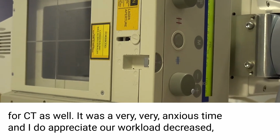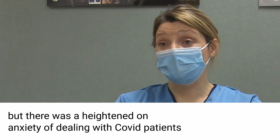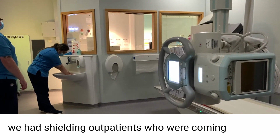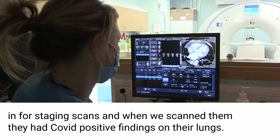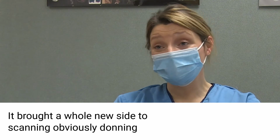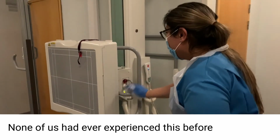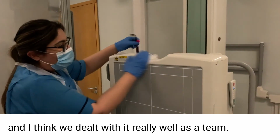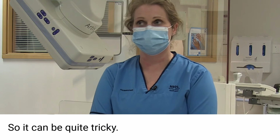It was a very, very anxious time, and I do appreciate our workload decreased. But there was a heightened anxiety of dealing with COVID patients, and what we found on quite a few occasions, we had shielding outpatients who were coming in for staging scans, and when we scanned them, they had COVID positive findings on their lungs. It brought a whole new side to scanning, obviously donning and doffing full PPE for dealing with the ICU patients. None of us had ever experienced this before, and I think we dealt with it really well as a team. We'll be pulling from CT to go to cath lab, but then you have to get somebody else from general to go into CT, etc. So it can be quite tricky.